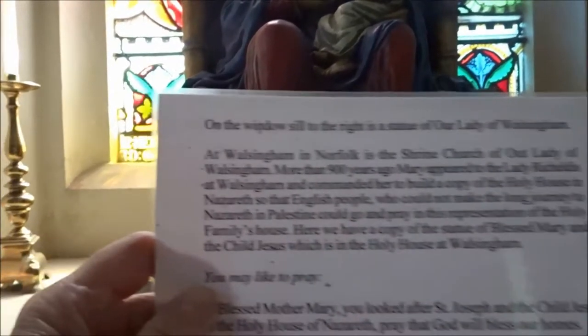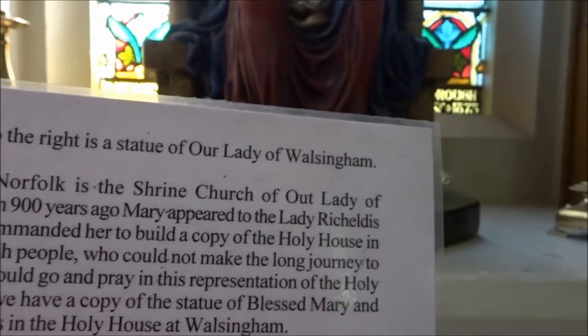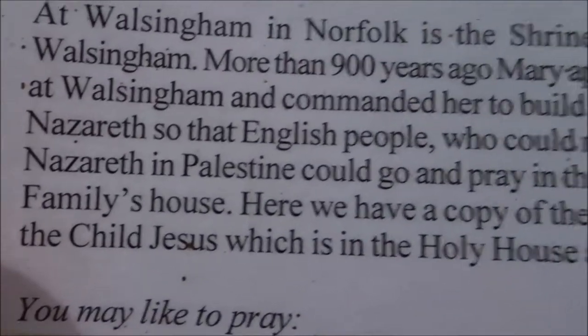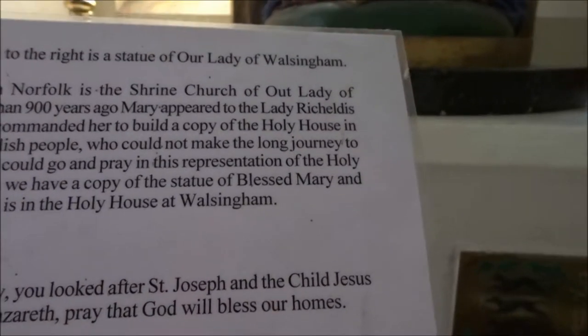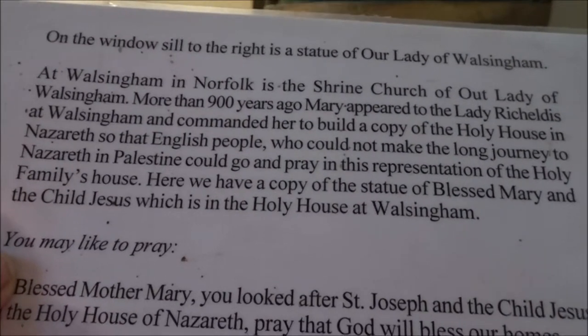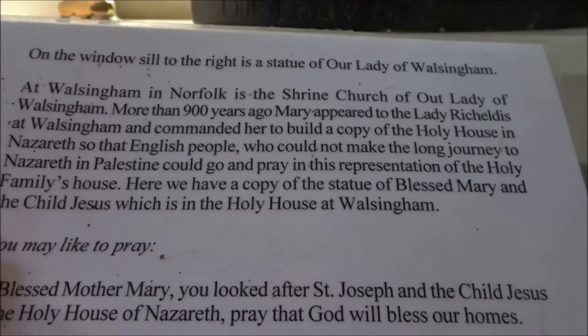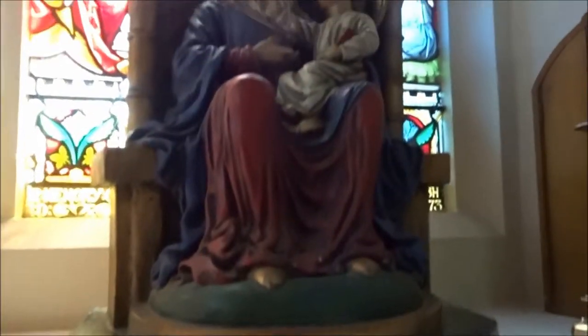What's it say? On the window sill to the right is a statue of Our Lady of Walsingham. At Walsingham in Norfolk is the Shrine Church of Our Lady of Walsingham. More than 900 years ago, Mary appeared to the lady, something rather, commanded her to build a copy of the Holy House in Nazareth so that English people who could not make the long journey to Nazareth in Palestine could go and pray. Yeah, that's really nice, isn't it?